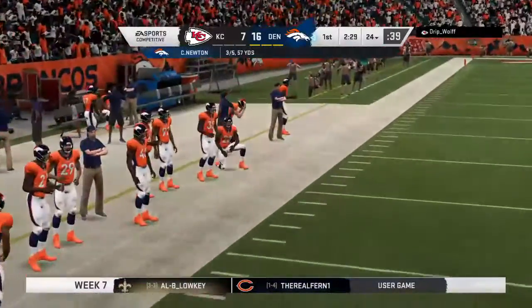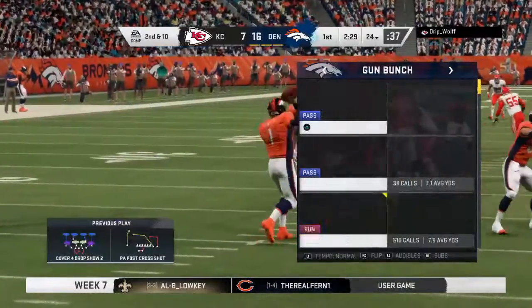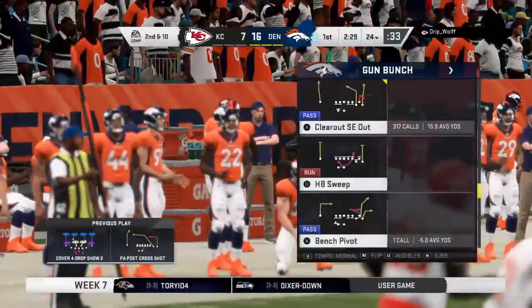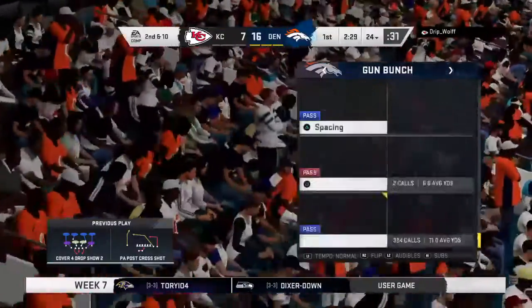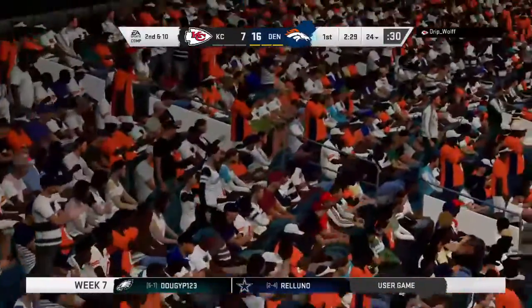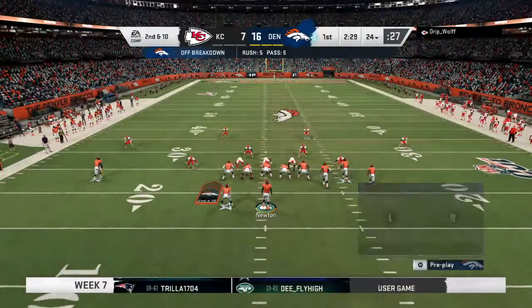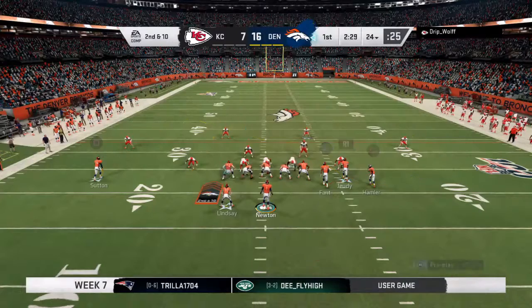And throwing to start the drive, but that one incomplete. Had an open man that time, but ended up putting a little too much heat on it, don't you think, partner? Absolutely. Just needed a touch more air under it. Instead, he fired an absolute bullet. An incomplete pass on first down. That leads to a 2nd and 10.